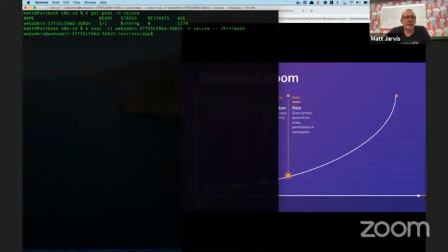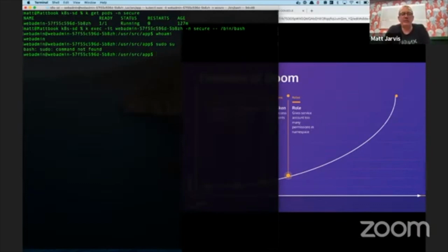So that's interesting. I can see that I'm not the root user, which is good. So I'm running as this web admin user. So the first thing that I'm going to try and do is become root. So I'm going to do sudo su. And the sudo command doesn't even exist in this container. So this is good from a security practice perspective. You know, we're running as an unprivileged user. We're not allowing sudo. So let me try something else.